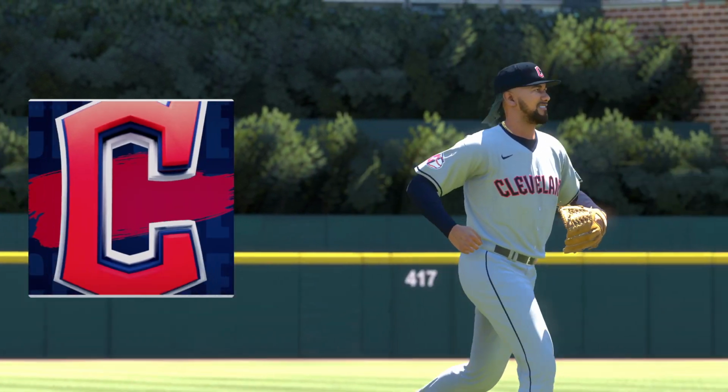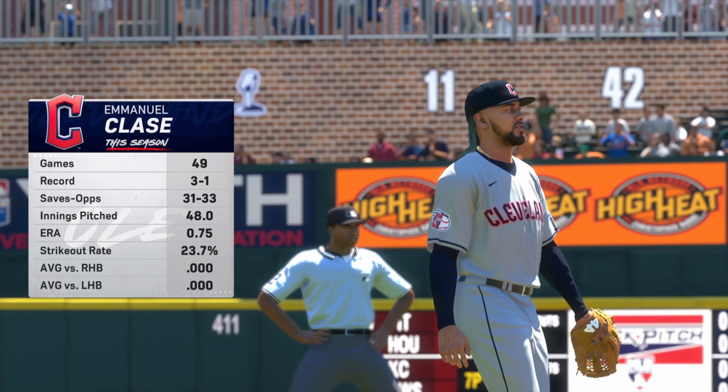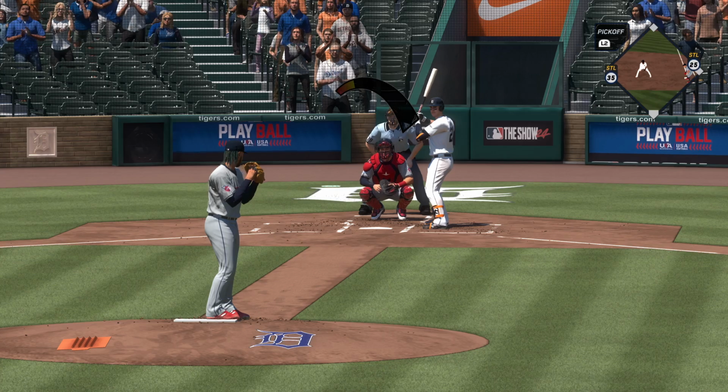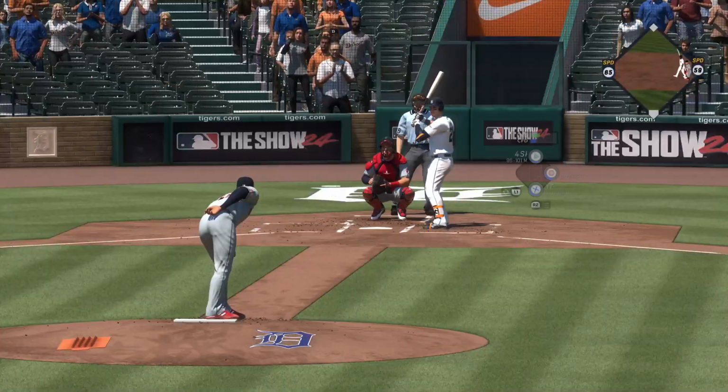So Cleveland brings out a new reliever, Emmanuel Clase. Well, good luck against this guy. He's been extremely tough to hit this year. His numbers are excellent. Here's Mark Canha. First pitch doesn't find the zone.